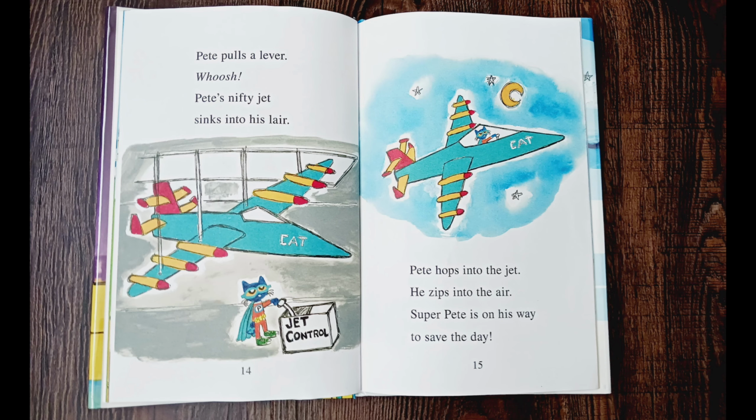Pete pulls a lever. Whoosh! Pete's nifty jet sinks into his lair. Pete hops onto the jet. He zips into the air. Super Pete is on his way to save the day.